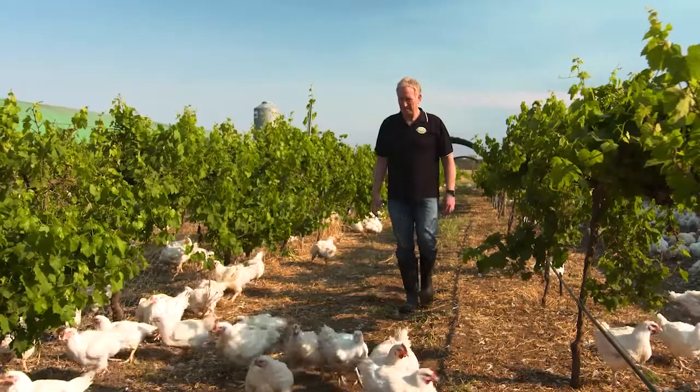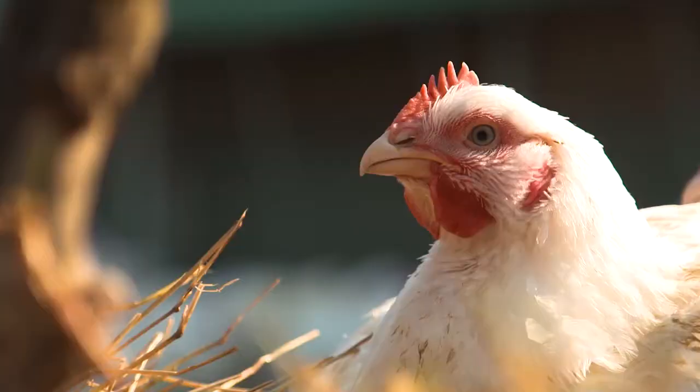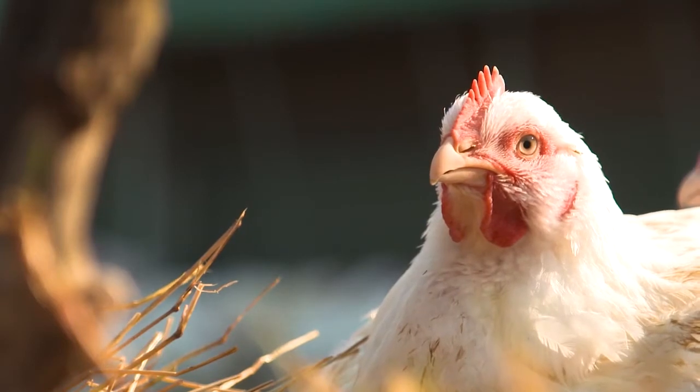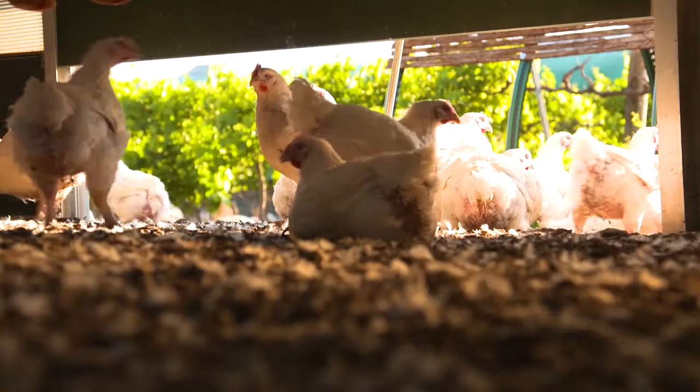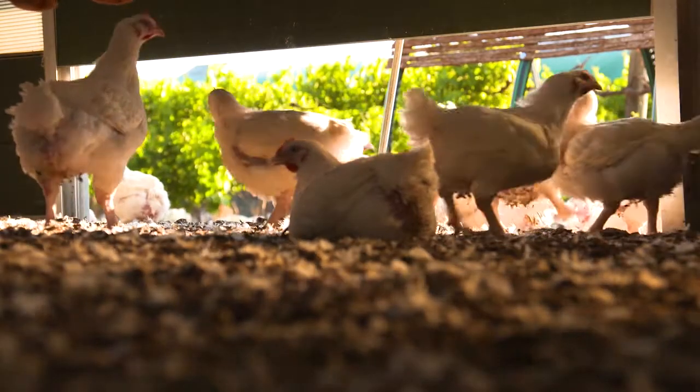Family-owned company Mount Barker Chicken has pioneered free-range chicken farming in WA and is setting the standard for all of Australia. So the team are really focused here on getting the birds to come out more often and to range further. So the sheds are much narrower, they're only 6 metres wide, so a hop, skip and a jump and the birds can be outside.